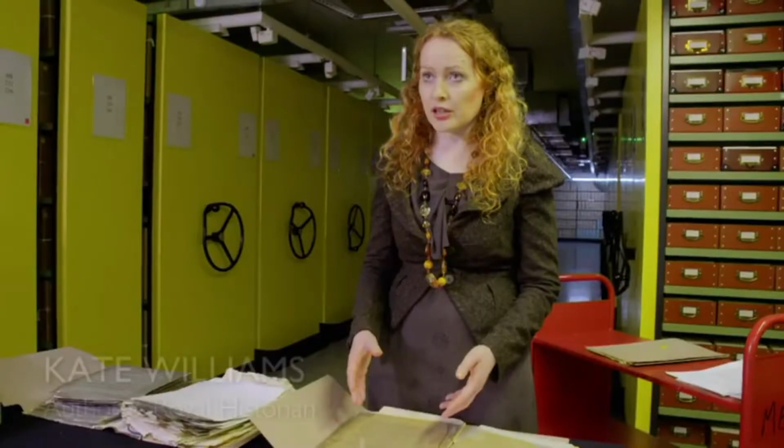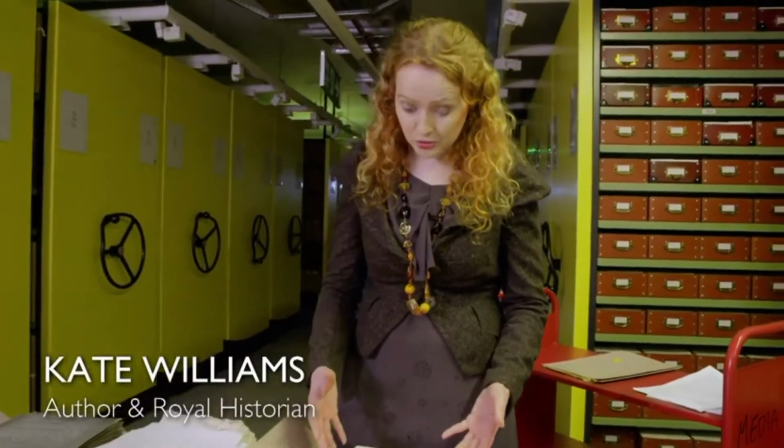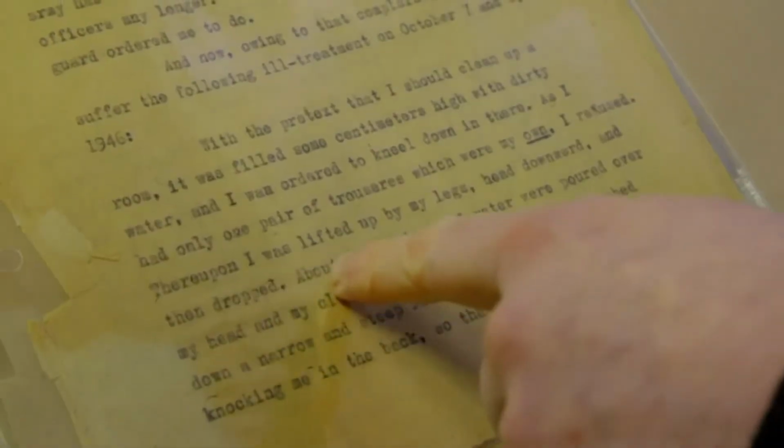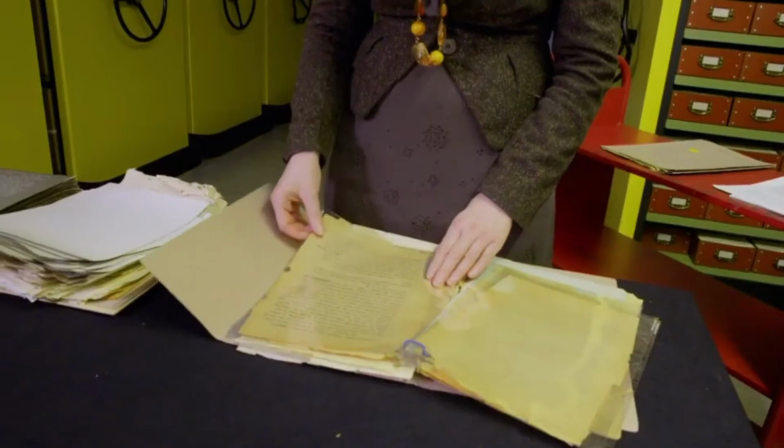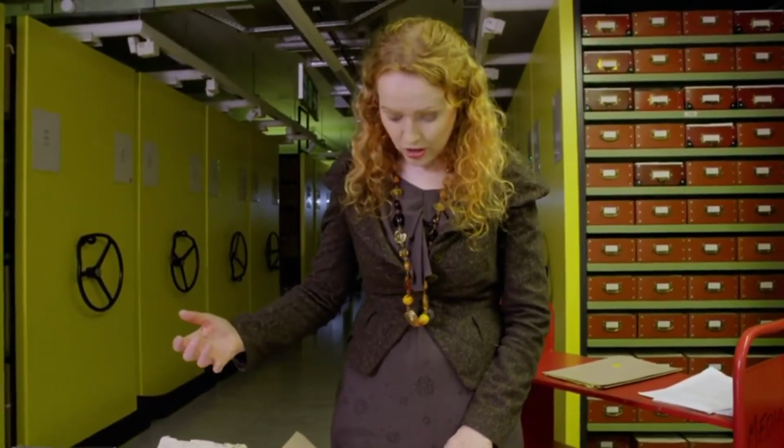What I have here is a letter of complaint written by a German prisoner of war who was in the London Cage, and it's pretty shocking stuff. He lists a number of different methods used to get the confession out of him, and they are forms of torture. He says he's lifted up by his legs, head downwards, dropped on his head, and then 10 buckets of water are poured on his head, and then he's pushed down a flight of stairs with a cudgel, a sort of big truncheon, knocking me in the back so he almost broke all his limbs.